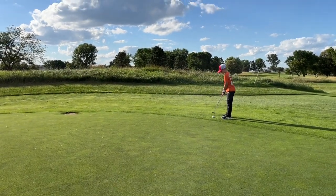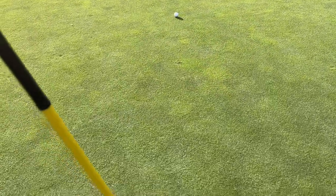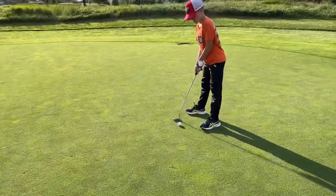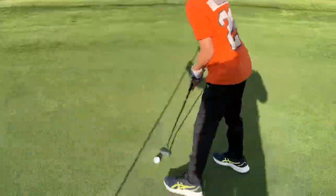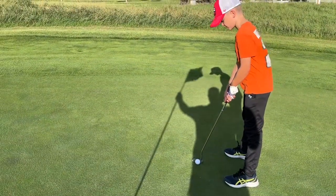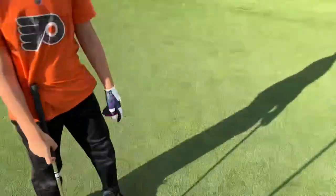Hit it over here a little bit. Oh. Well, that's just roll a little bit more. A little bit left. Ooh. Dad. That's a tough break. If I don't make it now, it's uphill. Make an unhappy face if I miss this. Okay. Ooh. Unhappy face. That's okay. We had a couple happy faces.